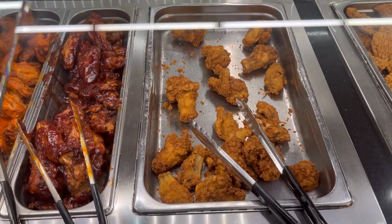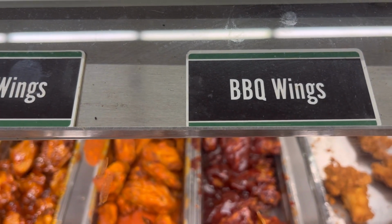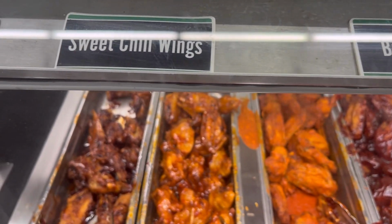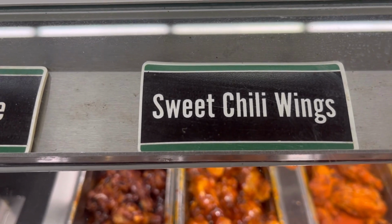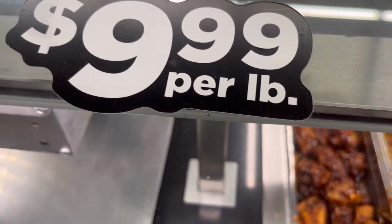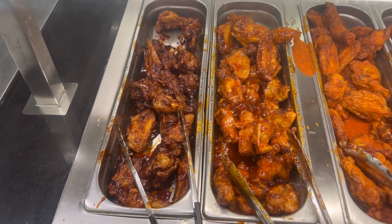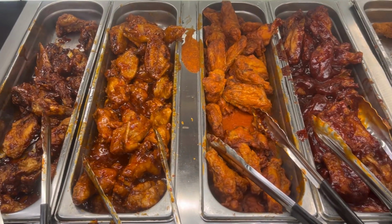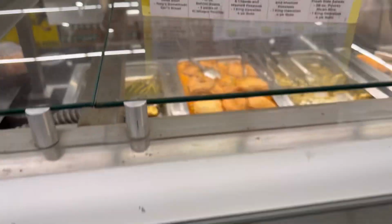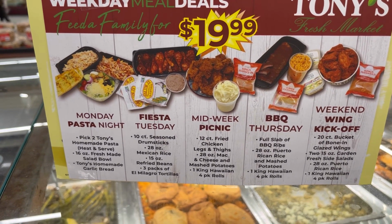Honey wings. They got the barbecue wings, buffalo wings. They looking tempting. They looking tempting. Sweet chili wings and chipotle. Y'all, these wings do look good. $9.99 per pound. Again, I said, I'm not going to say never. I just don't like the thought of it. But then again, I be eating at buffets, right? So, make it make sense, Myra.